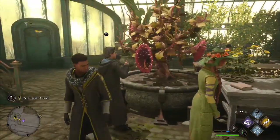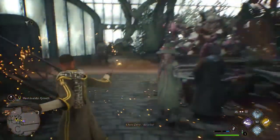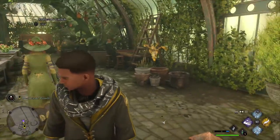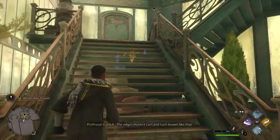Copy that. Revelio. Well, I was expecting a page here. How's that? The edges mustn't curl and turn.